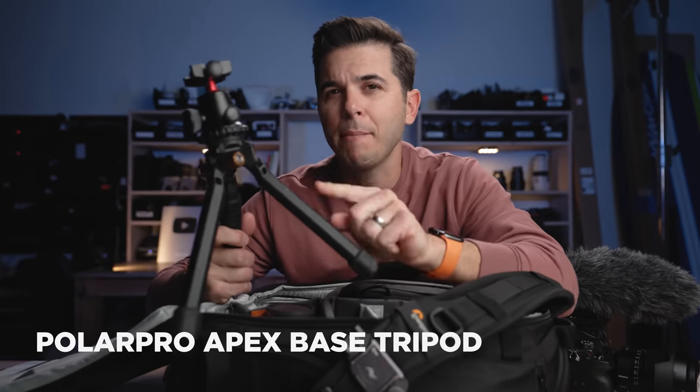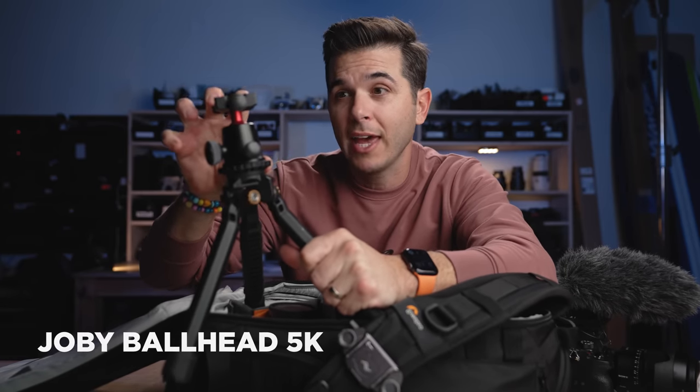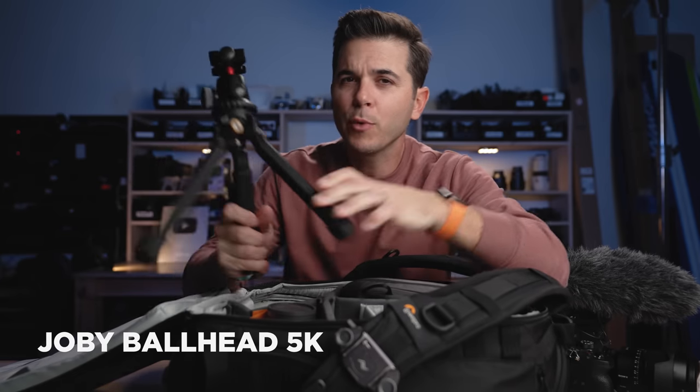And then to finish out this rig is this guy. This is the Polar Pro Apex base tripod. So it's a base tripod. And then this is the Joby head that I put on top of the Polar Pro. The reason that I use this mainly is, I have it set up like that, I am talking to camera. If I want to pick the camera up and move, I can grab it just by one of these legs and the whole thing is completely stable.